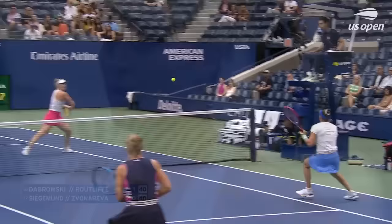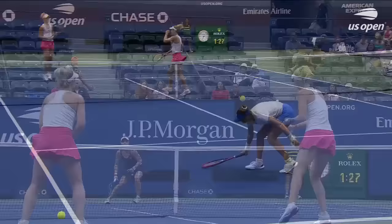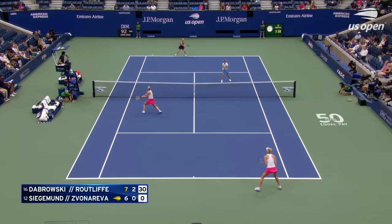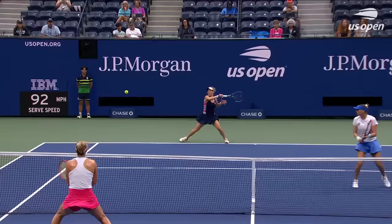Dabrowski here again, trusting her movement so much. This ball Siegemund was difficult to go for the lob, so did a good job of closing the net. From Siegemund and Zvonareva. Dabrowski and Routliffe just been so solid from the start of the second set. Dabrowski's been moving so much at the net.